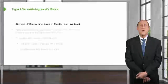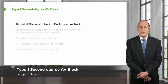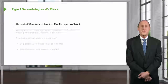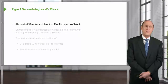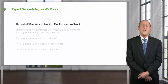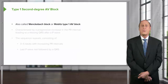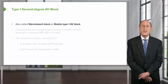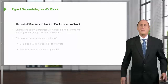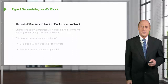Let's move on and talk about second degree AV block. Second degree AV block is more serious in that there are dropped beats. There are two types of second degree AV block. There's type 1 and type 2. Type 1 is often called Wenckebach block or Mobitz type 1 AV block, and you'll see there's a Mobitz type 2 AV block. Both of these are second degree AV block. And Wenckebach and Mobitz were physicians who studied electrical activity in the early days of the electrocardiogram.